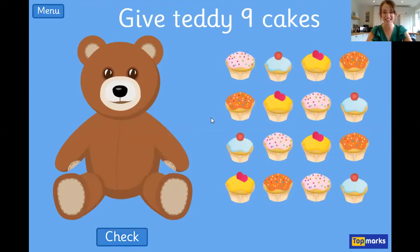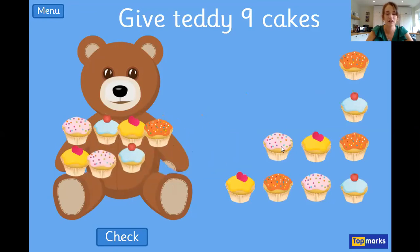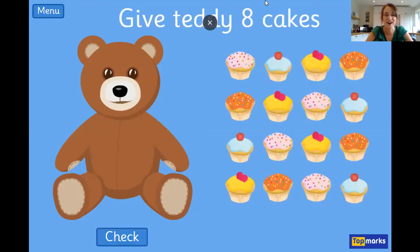9 cakes this time. I don't know how he's going to fit 9 in his tummy after he's just eaten 8. I think I'd feel a bit sicky. Right, can you help me count to 9? 1, 2, 3, 4, 5, 6, 7, 8, 9. Super counting. Let's check. Yummy. Yummy.